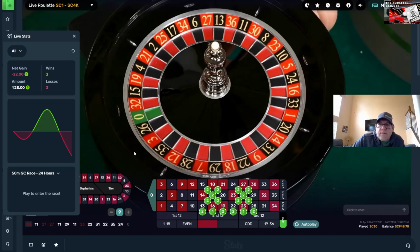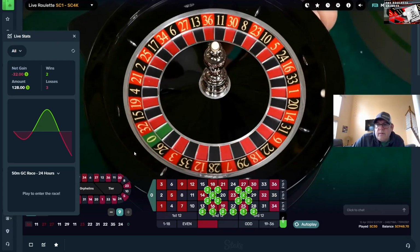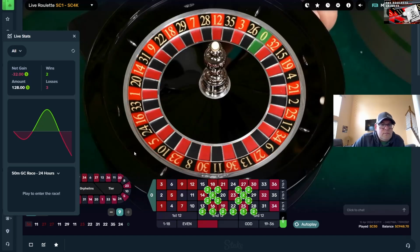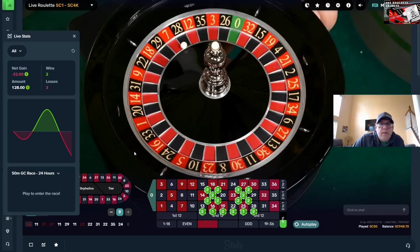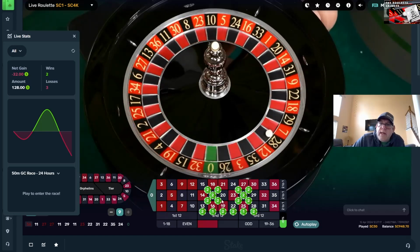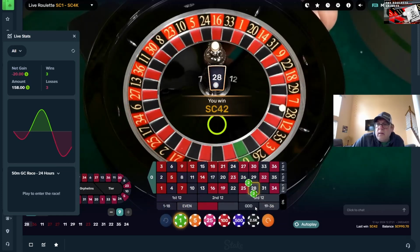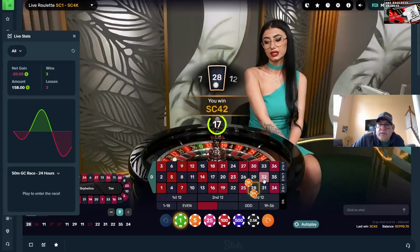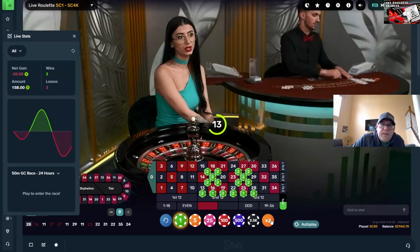So let's see what she can do for us here. We need to stay away from that side of the board. I'm going to set one more spin if we do lose here. That popped into 28. That actually is a good number here, a small win. We'll take it. So that puts us down $20 doing this method. That was a crazy pop right there on the 28.